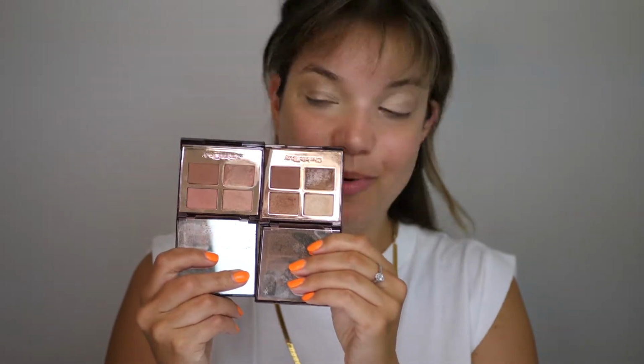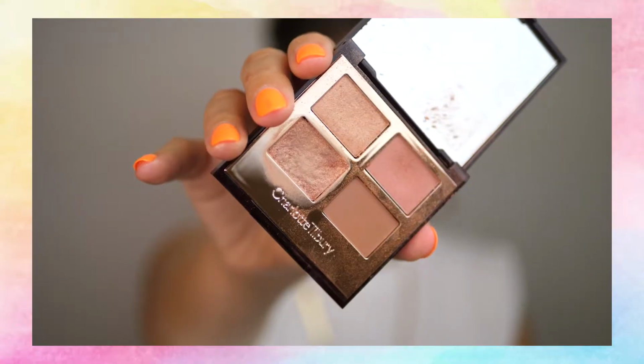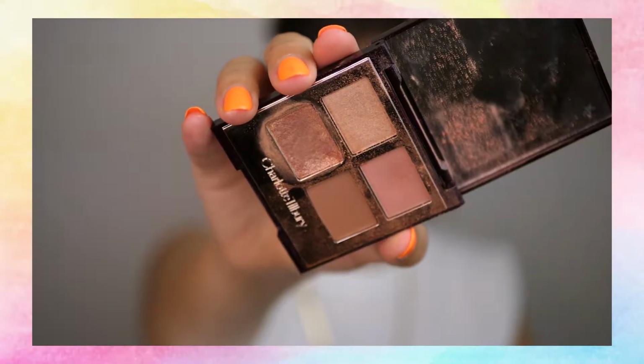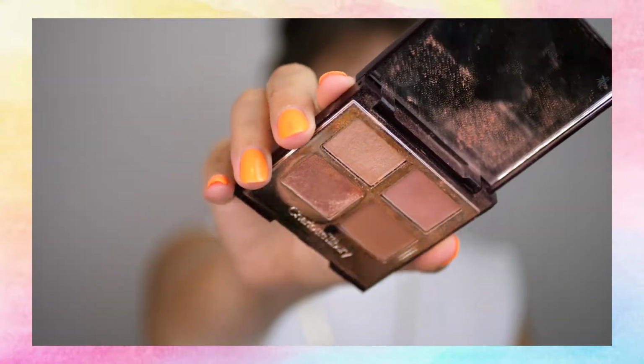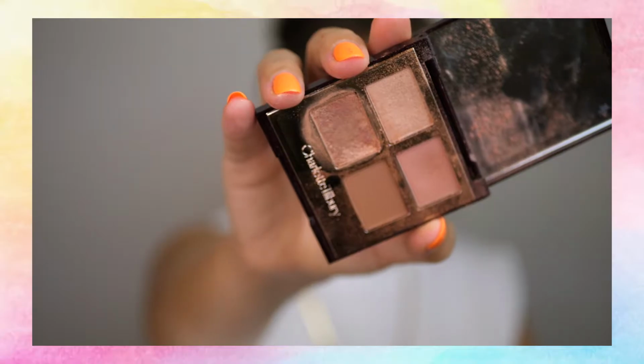I'm gonna use these two palettes right here. So this is Pillow Talk and this is Exaggerize. Either of these palettes on their own also make really great palettes for bridal looks. So if you don't want to pick them both up, you can just kind of choose which one you like best. This is Pillow Talk.